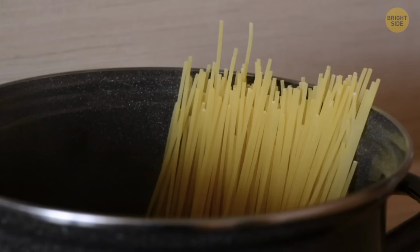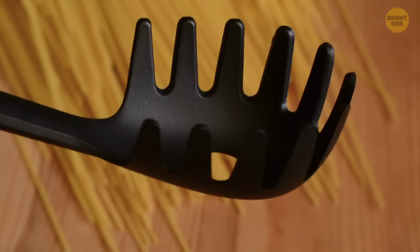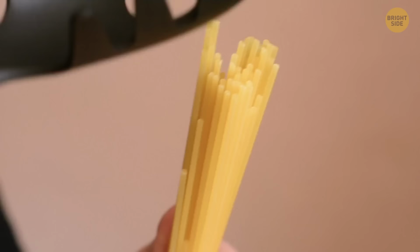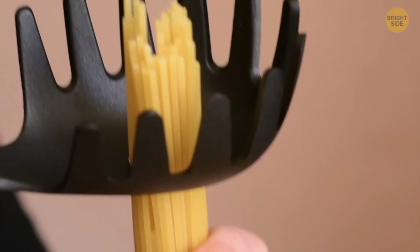Determining how much pasta you need just for yourself can be difficult to figure out. Your big spaghetti spoon with the big hole on the inside, that looks like it's there to drain water, is actually there so you can put the uncooked pasta inside before cooking, so you know exactly how much you need.